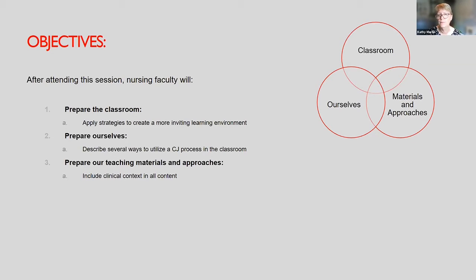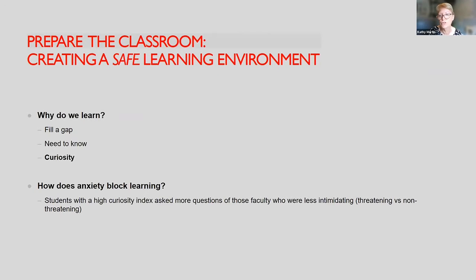And preparing ourselves to be ready to use a clinical judgment process, meaning we will have to pick one. Generally speaking, most of the speakers today have strongly encouraged that. And so we'll have to prepare ourselves with whichever one we choose. And then preparing our teaching materials and approaches, keeping in mind the outcome of preparing an entry-level nurse. What information are you teaching that is really the way the nurse uses the information? And therefore, as Lisa's group just said, applying context to all of your teaching materials and your teaching approaches.